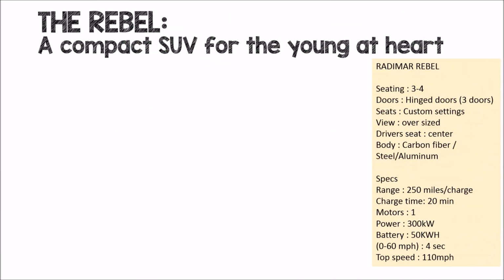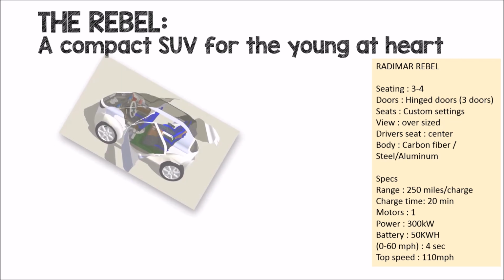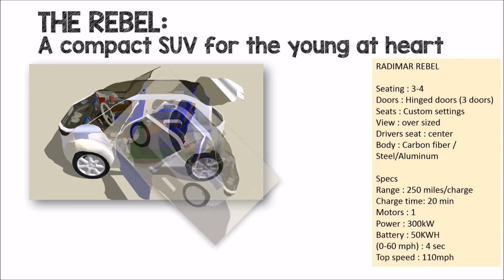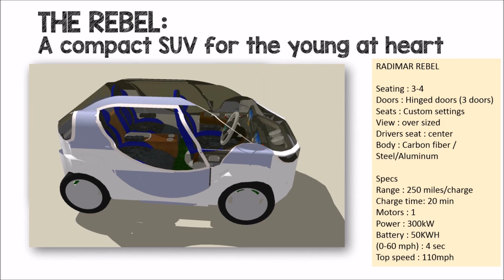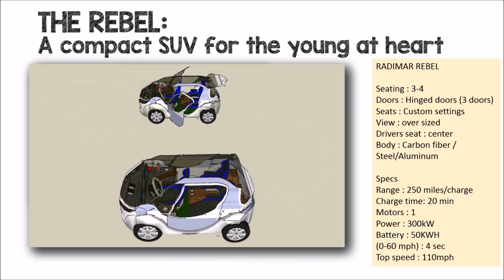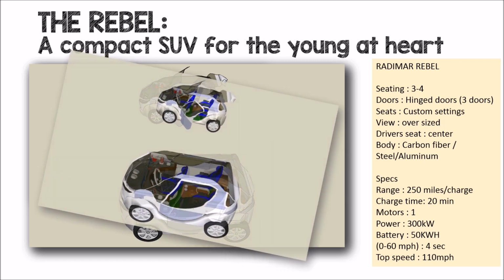Now this is where the fun begins. The Rebel. The Rebel is a small SUV. It's not very expensive, and for those on a budget, this is for you. It's an unusually designed vehicle. What we've done is we have the driver located in the center of the cabin, and behind the driver are seats for either 2 luxurious or 3 regular type seats, so that you can hold a capacity of 3 to 4 persons, depending on the style that you choose.